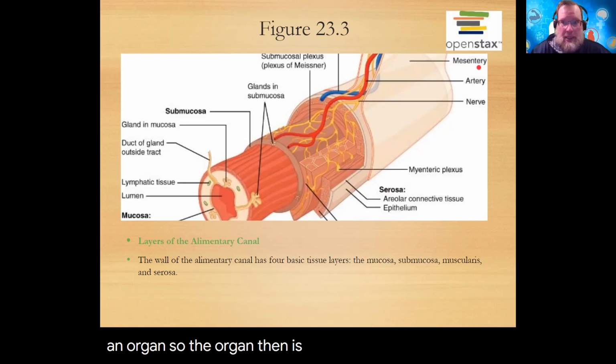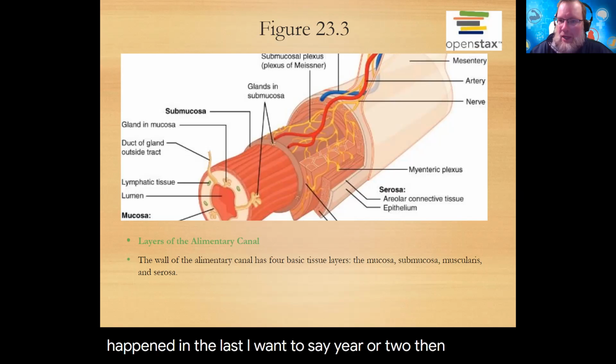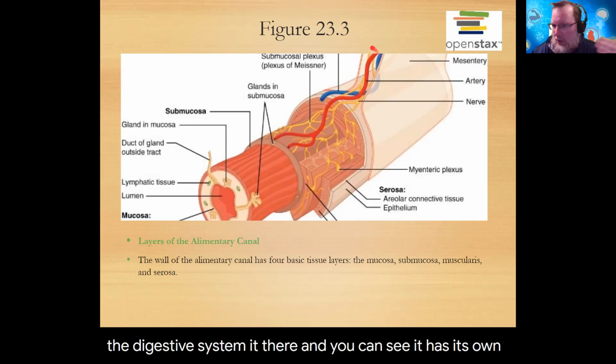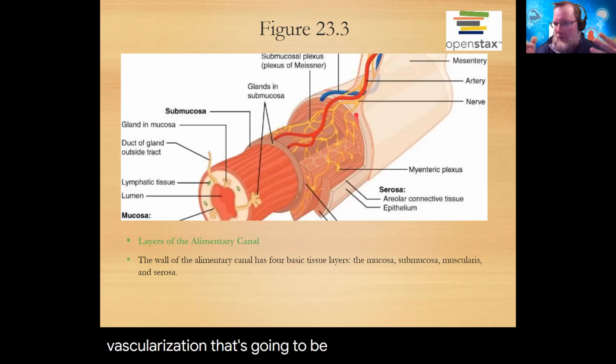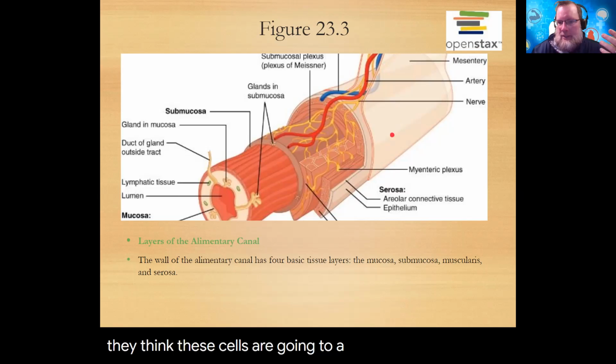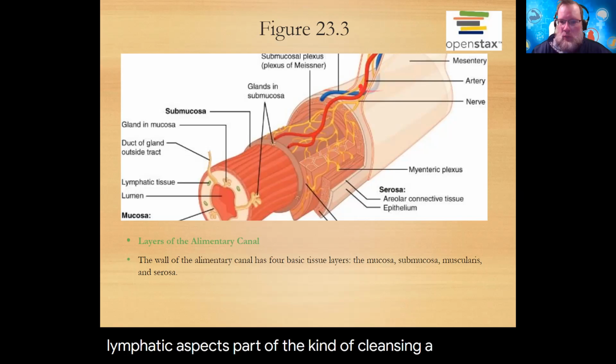So that just happened in the last, I want to say, year or two. Within the last couple of years, mesentery has become labeled as an organ of the digestive system. You can see it has its own vascularization that's going to be contained within that connective tissue layer. But anyway, it's specialized cells, and they think these cells are going to aid in some of the lymphatic aspects, part of the kind of cleansing aspect as well.